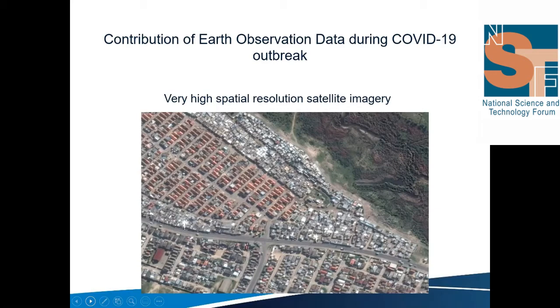And if any planning, whether it's service delivery, whether during normal times or during disasters, is done without the use of up-to-date information in terms of where people are, then the outcome might not be desirable. It can also lead to unnecessary delays.